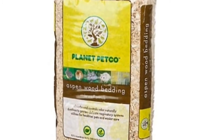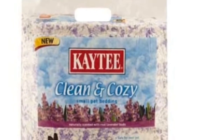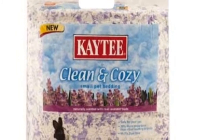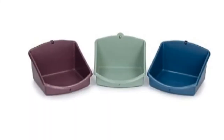You can even litter train your rabbit. They are very good at using their litter boxes. Just make sure that you use rabbit-safe litter and not cat litter, as it may contain things harmful to your rabbit. These pictures were taken from petco.com.